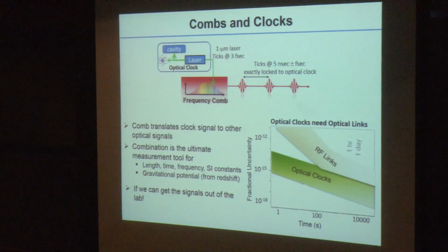So now we have a signal we can do some sort of precision measurements with, right? This is the most precise thing we have around. But most of those measurements are going to require sending these signals somewhere outside the lab. And if you try to do that in the RF domain, if you try to go all the way to the RF and start sending the signals around, you're going to have a problem, because RF links typically are not going to be able to support the type of timing stability that the optical clocks have.